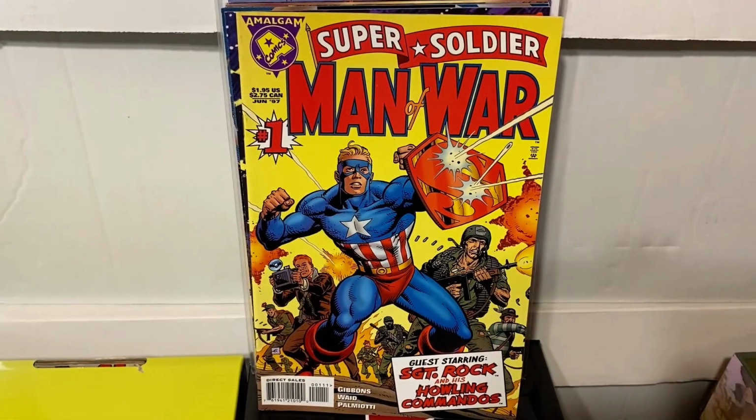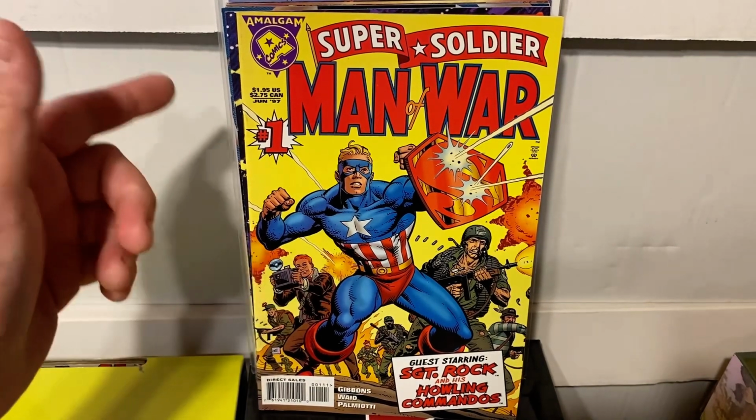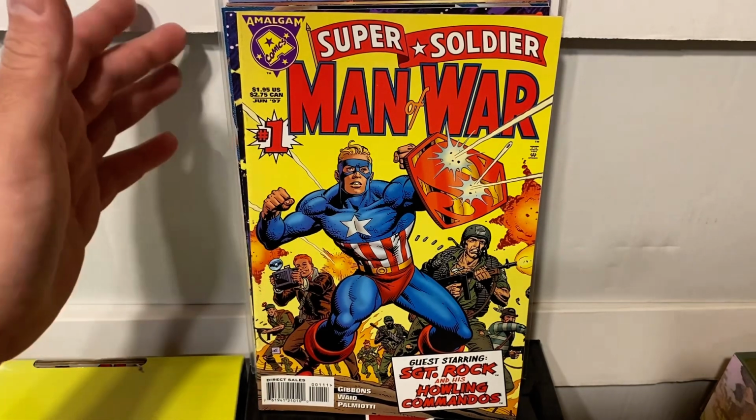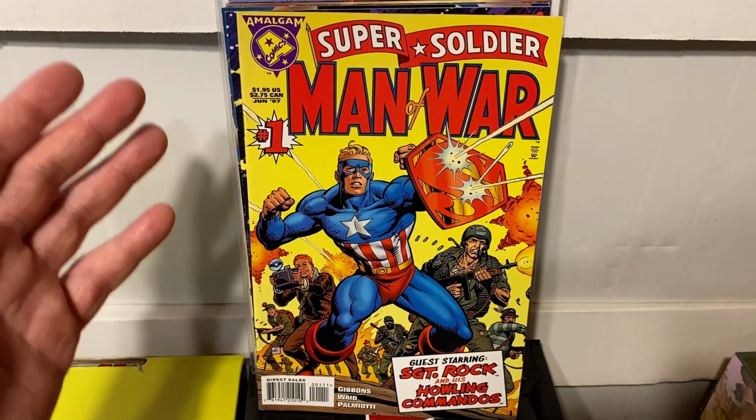So here are all the books that I ended up getting at John the Comic Guy's garage sale. He had multiple long boxes full of books, a lot of great stuff. I ended up only grabbing a few. I ended up getting 14 comics, and I paid $20 for the stack. All of these first comics that do not have bags and boards, those were priced at $1, and then everything else that's in a bag and board was priced at $2.